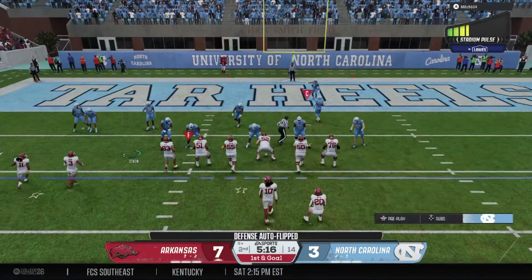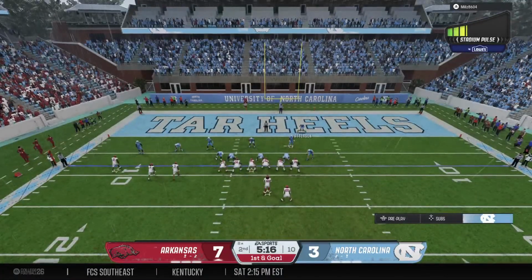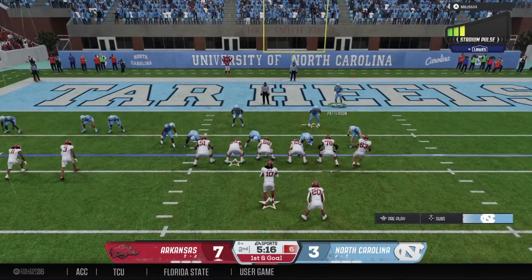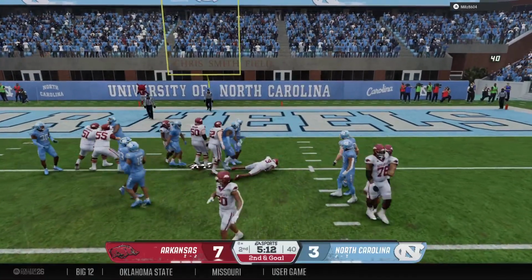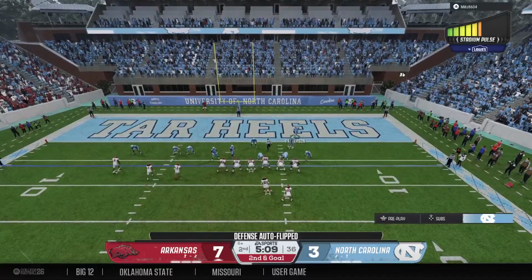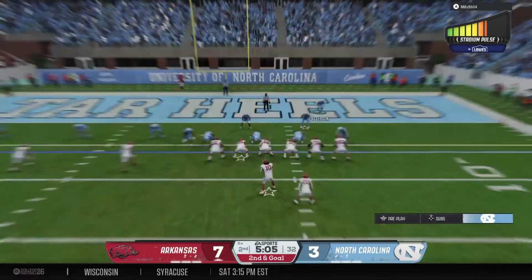And the sudden change magnified for this defense as it's 1st and goal. They'll move the tight end. Motion from the wideout. Try to get the edge with a quick touch pass. He's brought down at the 6, but the defense feeling the heat to make a stop here. And the Razorbacks want to crank the tempo.